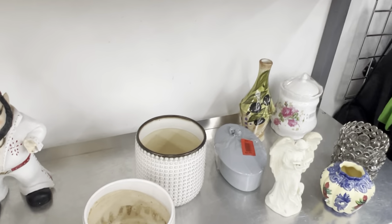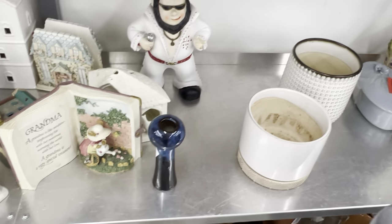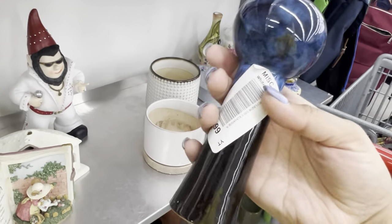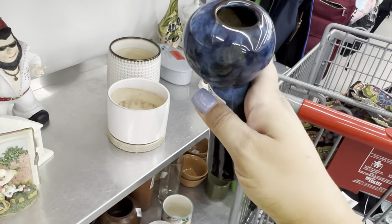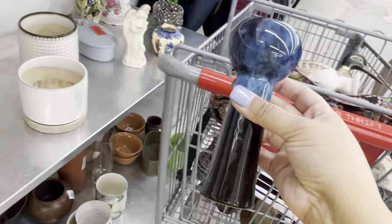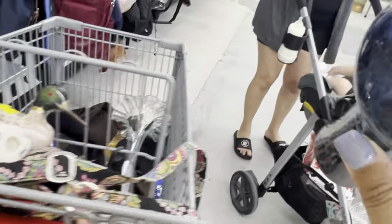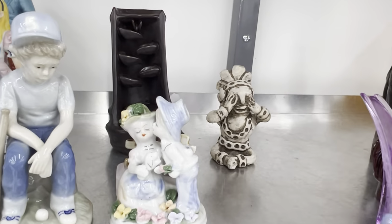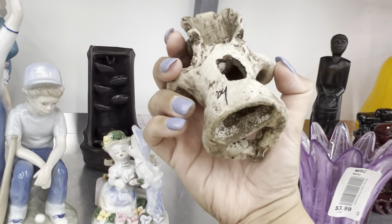This is kind of like a mid-mod style futuristic or modernist vase. I just like it. I'm going to pick it up. I'm sure there's not a whole big value there. Probably $15 at most, but it's just kind of cool. It's kind of like space-like. It's like see no evil. It's probably part of a set.